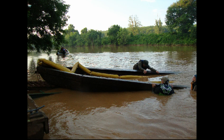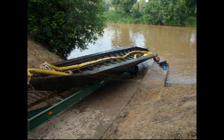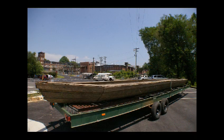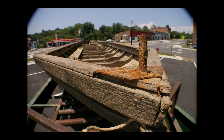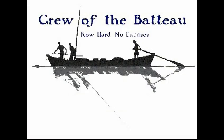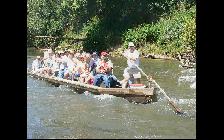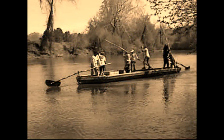After a tremendous battle with the current at the boat ramp, she was safely trailered and hauled from the river. Although in surprisingly good condition, she will never again float the mighty Dan, but instead be used as an interpretive exhibit for those who wish to learn more about a historic bygone era of river navigation and commerce in the Dan River Basin.